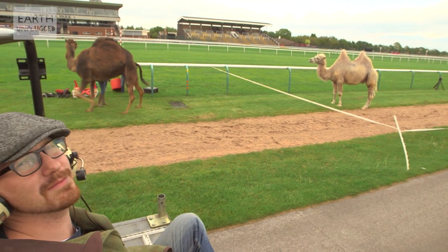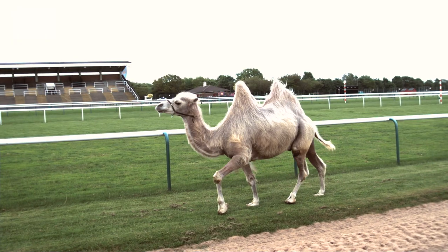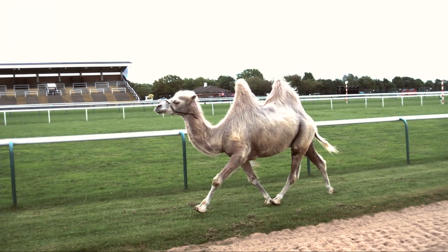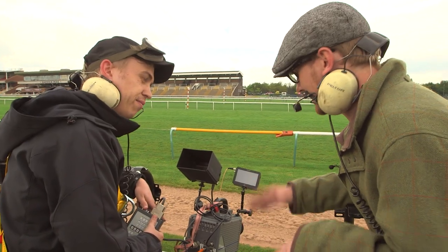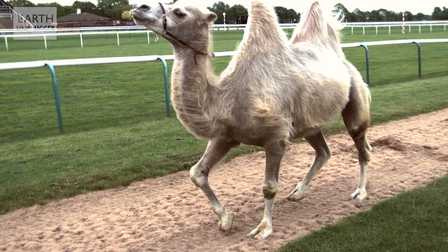Clocked about 13 miles an hour there, which is probably about half what a camel can do. So not the fastest this one. No, but we did keep up with it. You can see what's known as a pacing gait. Things like camels and giraffes have this pacing gait where two legs on each side move at the same time, which makes them look quite ungainly.